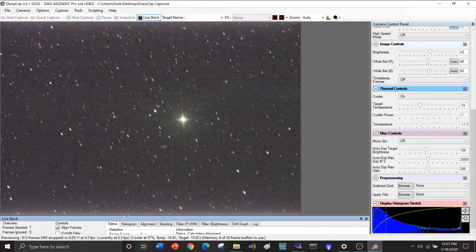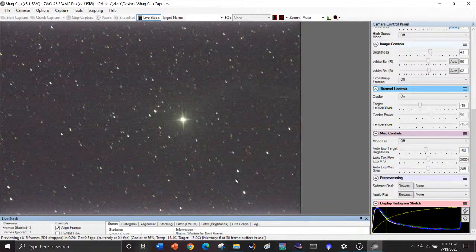There we are. Get the stacking process going. By the way, I know people are curious about the comet. Oh, hey, Chip. Good to have you on board. Burning Man Chip. Okay.